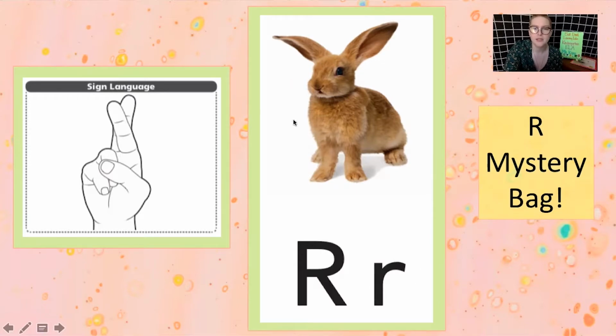And then up here at the top, we have a picture of something that starts with an R. It is a rabbit. Rabbit. That is a rabbit that starts with the R sound.